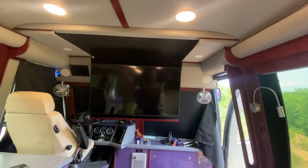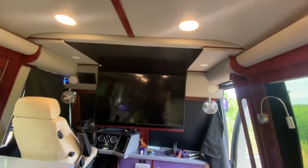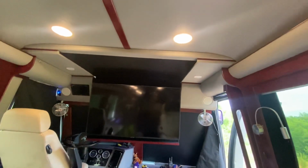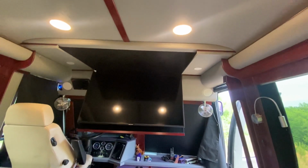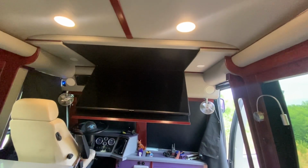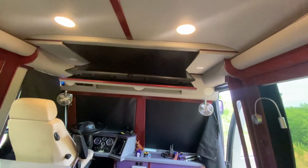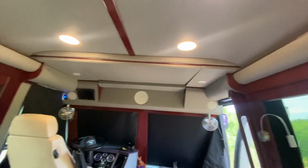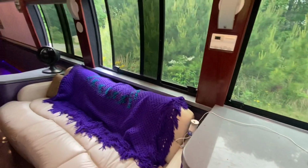I barely use it, but it's nice to have. I watch movies and stuff. I would have never known that was up there. It works really well. This is a Samsung TV. Just pull it up and it's like you never knew. It's pretty cool when you want to watch movies. Usually I'll sit here or on the couch and watch movies. It's a pretty enjoyable place to be.